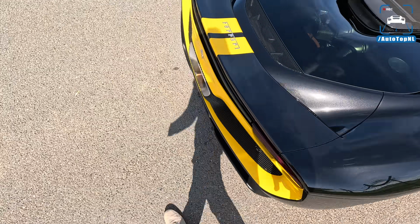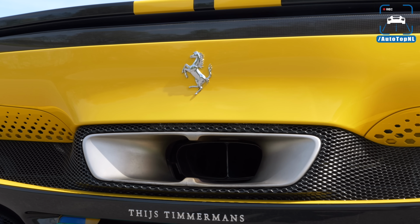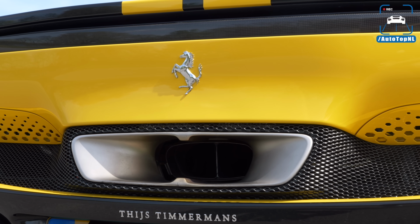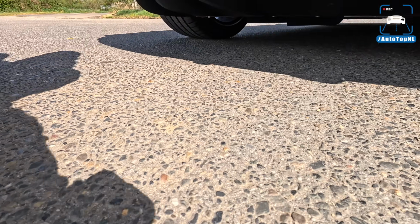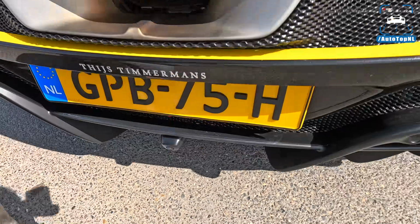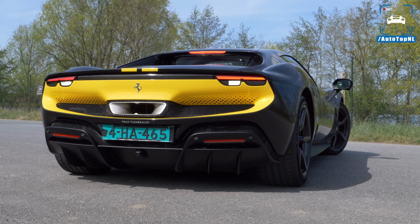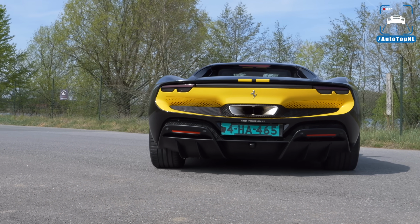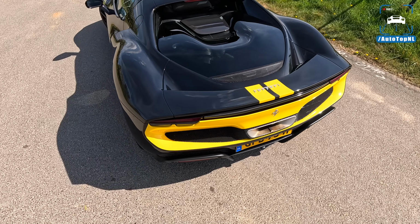And then you also get this yellow rear end with the central placed exhaust, and you also get a different diffuser, some kind of active flap going on here on the Assetto Fiorano pack, which gives you 360 kilos more downforce. So the aero parts are really meant for track driving, which is nice.